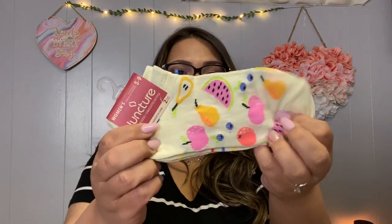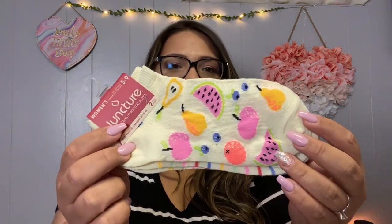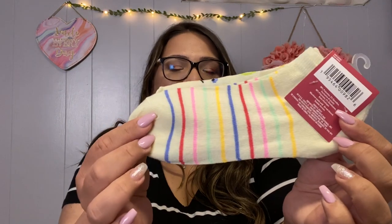But I did grab a pair of these socks to include because they kind of reminded me of summertime, with the watermelon on it and all the different fruits. I thought those were really cute. And the pair on the back has these little colorful stripes, which is super adorable as well. So I got these for the giveaway.